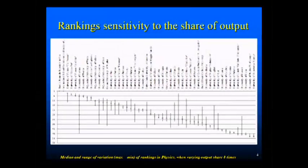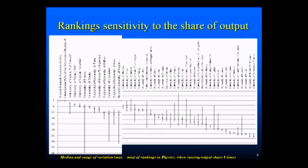This is an example for the discipline of physics. All 46 universities carrying out research in physics in Italy. We have assessed the performance of universities varying the size in 8 different scenarios: 10, 20, 30%, and so on. And you see the ranks of each university, see, for example, University of Verona. It ranges from the 4th rank to the last position. You see, this is very volatile. So the outcome of the peer review exercise is a volatile ranking. It depends strongly on the size of the share of the products that we review.